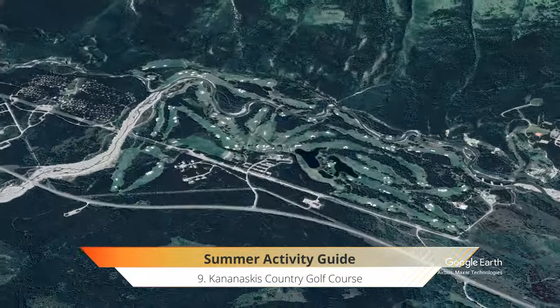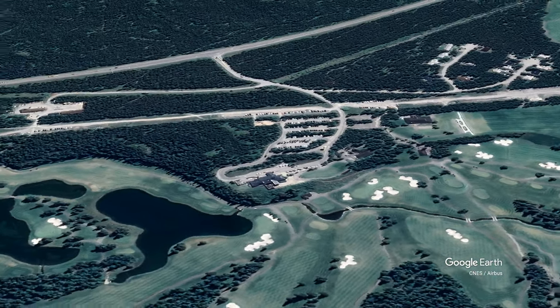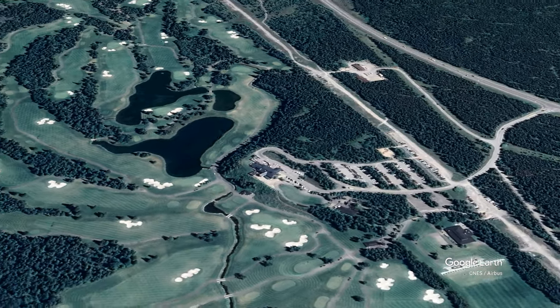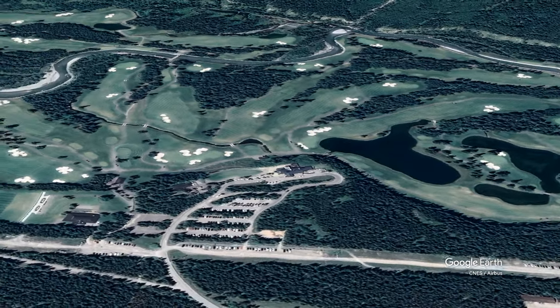Get your golf game on at Kananaskis Country Golf Course. This government-owned golf course has 36 holes and two course layouts, Mount Kidd and Mount Lorette, for your golfing pleasure. Loved by Albertan golfers, this course is surrounded by the beautiful Rocky Mountains.